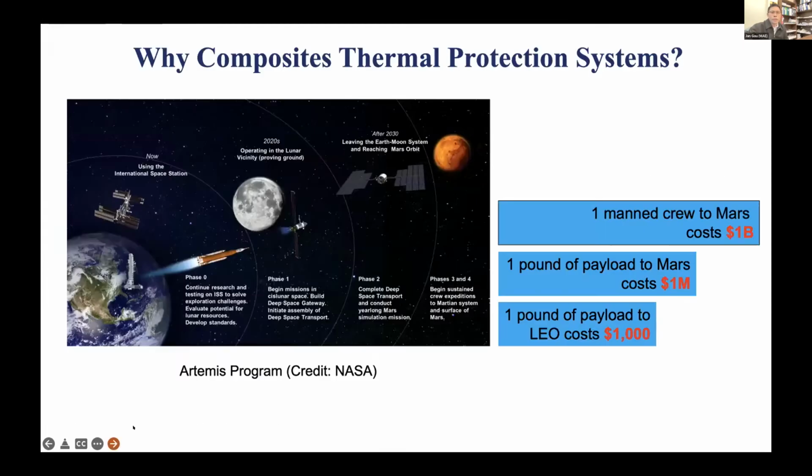So let me move to our topic today. First of all, you may ask why composites? This is the Artemis program and the roadmap. Where we are right now, in 2022, NASA is planning to have a return to the Moon in 2024. And after 2030, we may reach Mars. This is our roadmap according to the Artemis program.